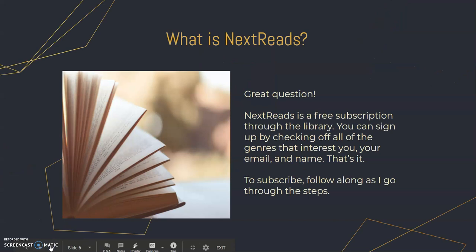NextReads is a free subscription through the library that you can sign up for. You can check off different genres that interest you and sign up with your name and your email address, and that's it. So we are going to go through the steps of how to sign up in the next couple of slides, but I do want to mention again that this is through the library and it links to the books that we do currently have, so you can actually put on hold the books that you see that you're interested in.